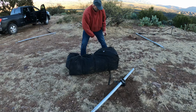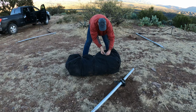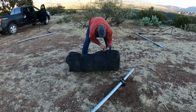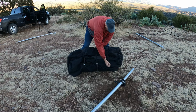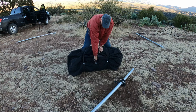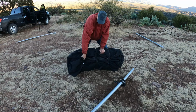There we go. And again, I made this mouth extra big so you can just cinch it down like this. There, see, here's the rigid part. You can feel it. But that will shift around, depending on how it's packed and where it's packed. All right, there we go.